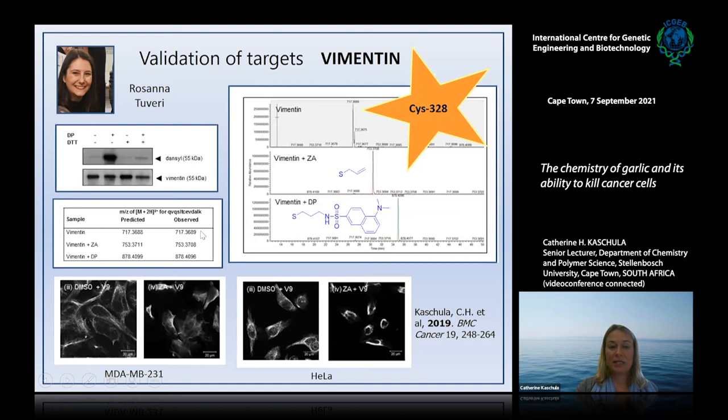And these are just the predicted and the observed masses that we obtained. So it appears that Dansyl-aquayamycin is indeed S-thiolating vimentin, and that this is occurring at cysteine 328. Vimentin is a structural protein and a member of the intermediate filament family of proteins, and it's important in cancer progression and metastasis. What we also found is that aquayamycin was affecting the formation of the filaments by vimentin.